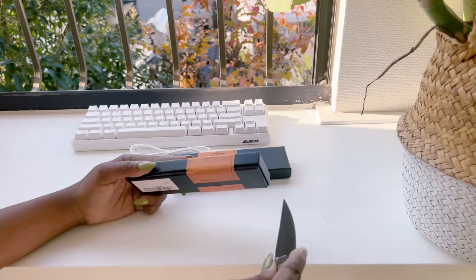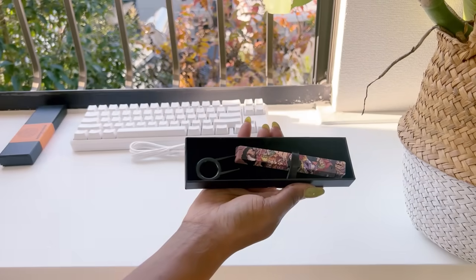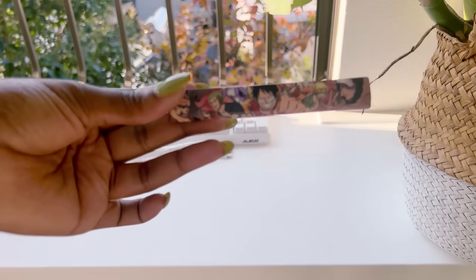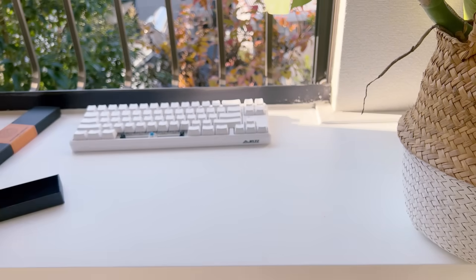Ain't nothing wrong with being basic, but for some reason, I always gotta do something different. I found a one-piece space bar. Guys, oh my gosh, I am obsessed. It is so perfect. That little tool it comes with is for removing the keys, so I just removed this plain space bar and added this custom one.